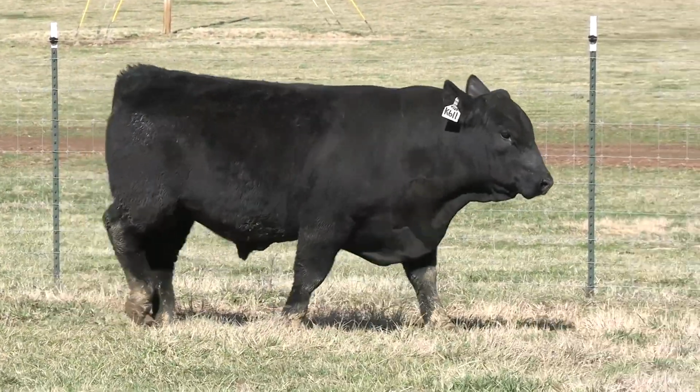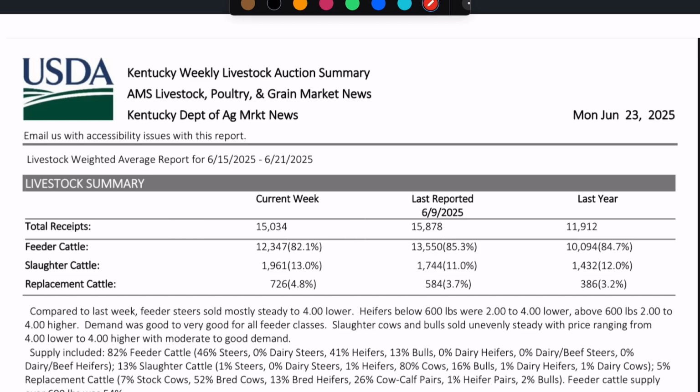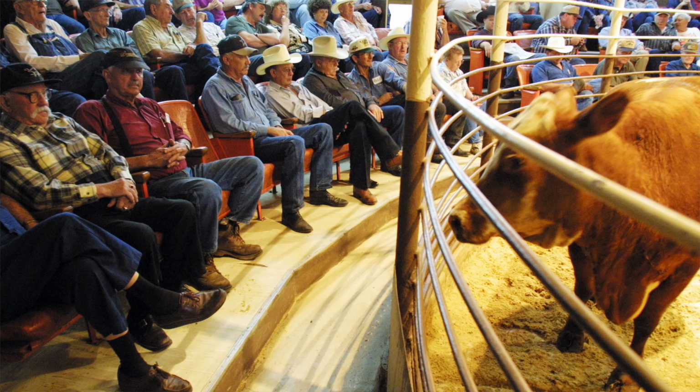So when you pull up something like this, and I should say, this is the state summary, Whitney, but there's also one of these for virtually every auction yard that we have. So I think it's great to look at it at the state level. You could also pull this up on a weekly basis for every market in your vicinity and see what prices look like.